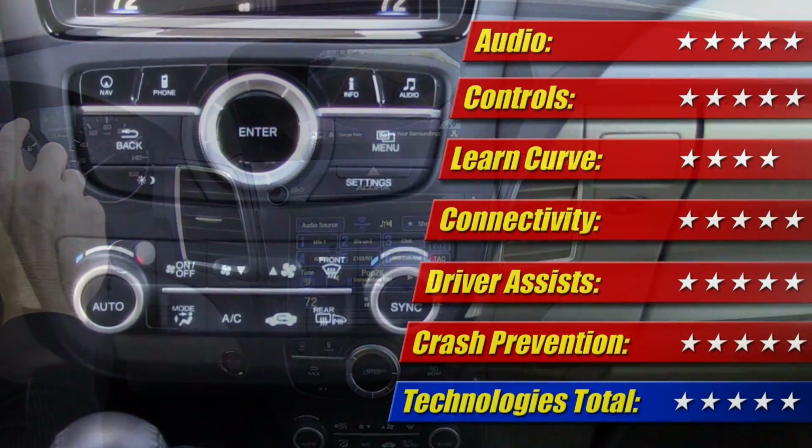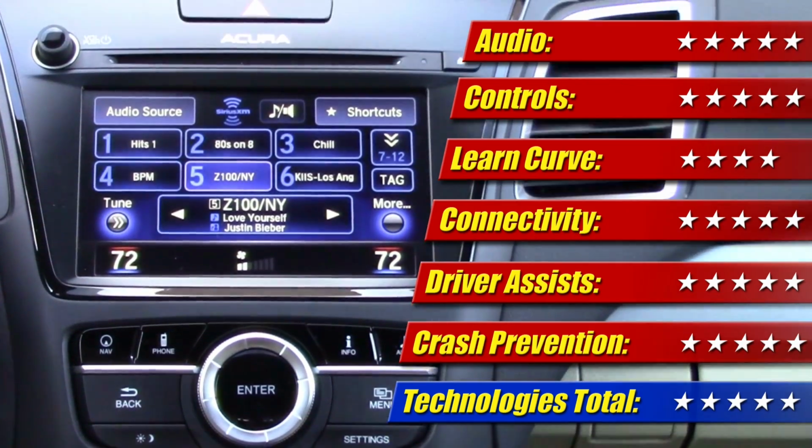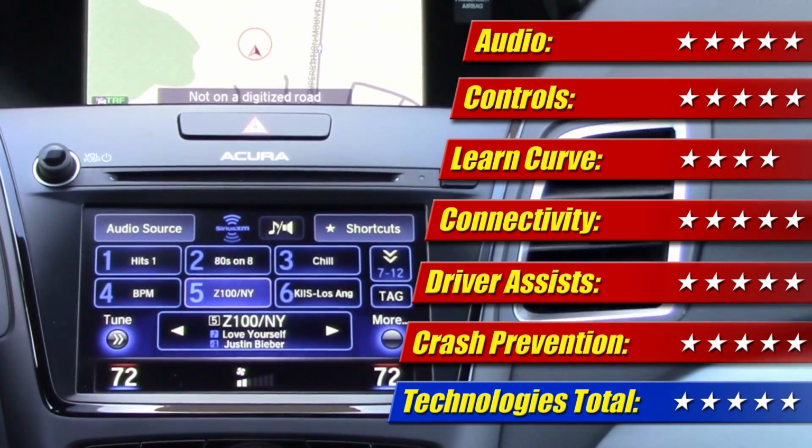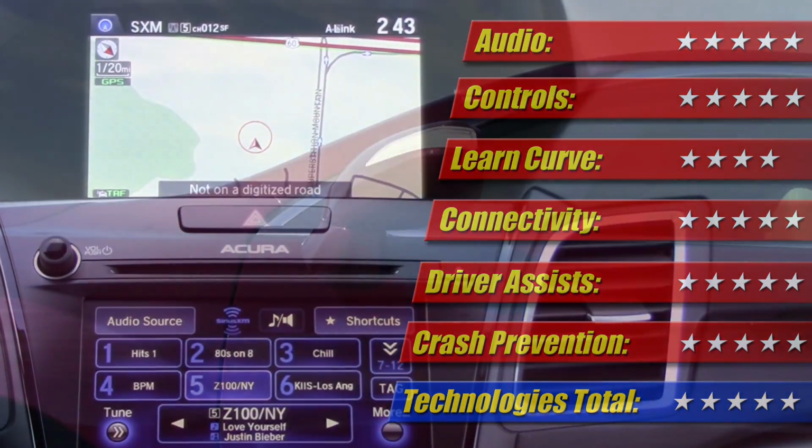All of this is combined with an infotainment system that, while it has a moderate learning curve, works exceptionally. It's just well thought out, and the audio quality is phenomenal, bringing the technology score to 5 of 5 stars.